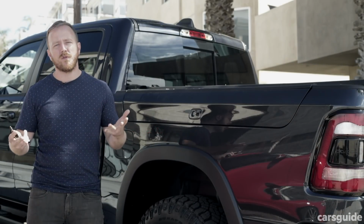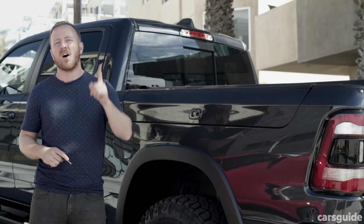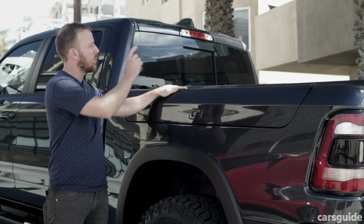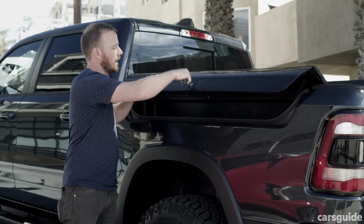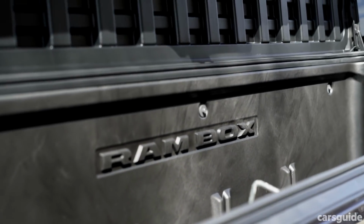Now I know you're already pretty familiar with the big beefcake exterior of the Ram 1500, but I did want to take a moment to highlight one thing that I think is pretty cool. This is what the brand calls a Ram box. There's one on either side of the bed, and it's basically an extra storage space for you to throw your things and retrieve them quickly without having to go through the bed itself.